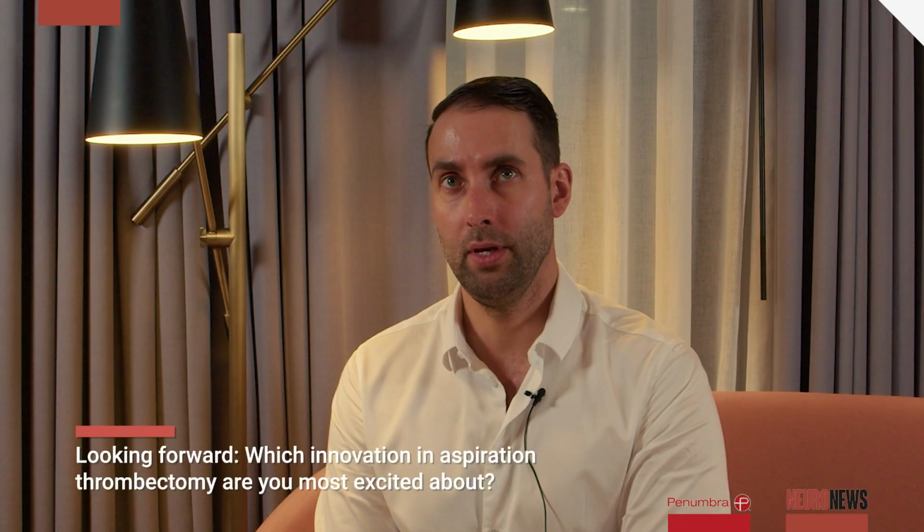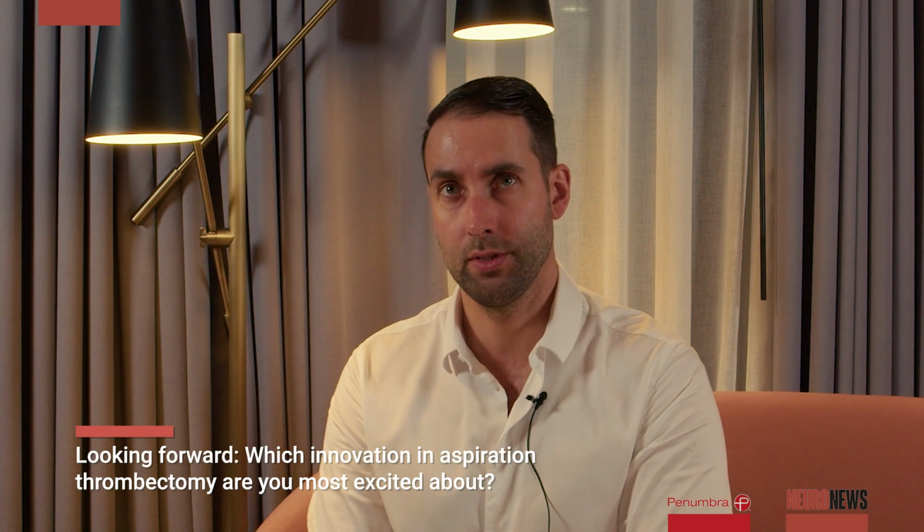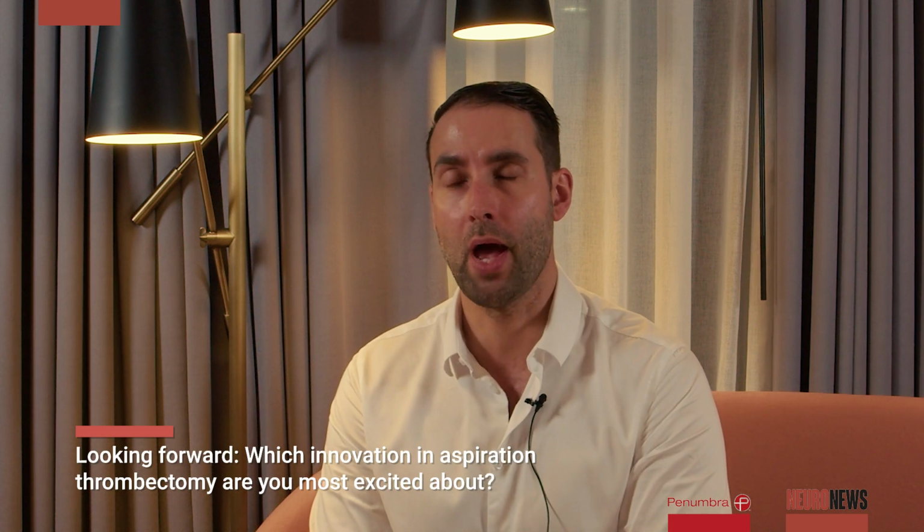So I think there will definitely be modulated aspiration. I know Penumbra has worked very hard on this and is actually a pioneer in that field. What will happen is that the clot can be ingested into the aspiration catheter at the moment when the aspiration catheter is at the level of the clot. From the data from Canada, we found that only a small percentage of clots are actually ingested at this point, mainly because that systolic blood pressure is so minimal in this phase.